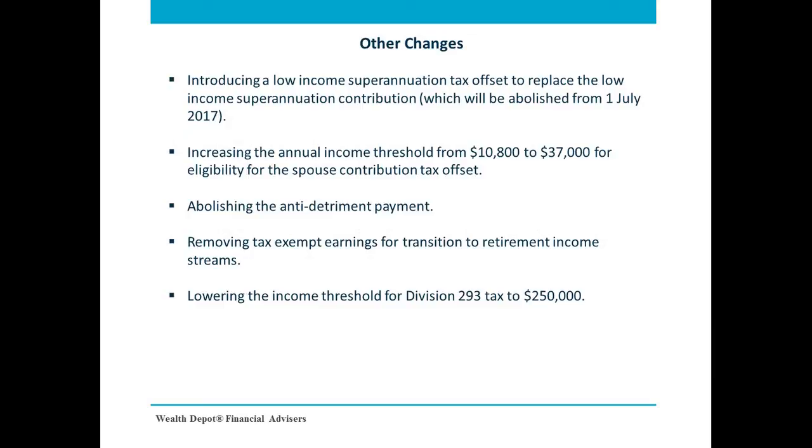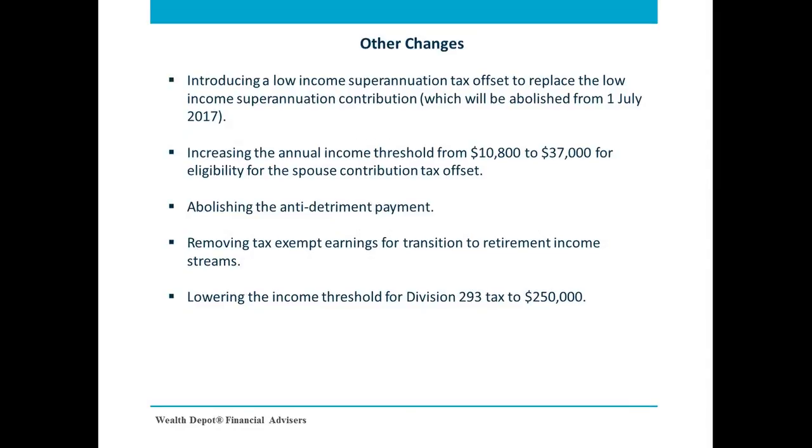Some other important updates include the removal of the tax-exempt earnings for TTR accounts, which may trigger the need to consider the necessity of setting up a transition to retirement income stream, the replacement of the low income superannuation contributions, abolishment of the anti-detriment payments, and the amendment to Division 293 for high-income earners.